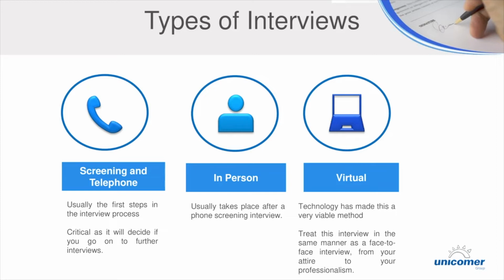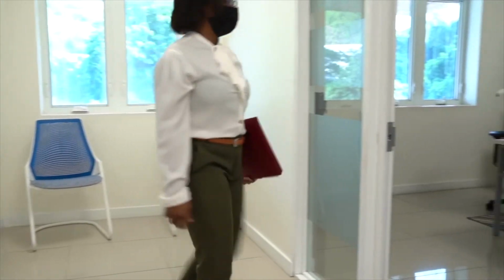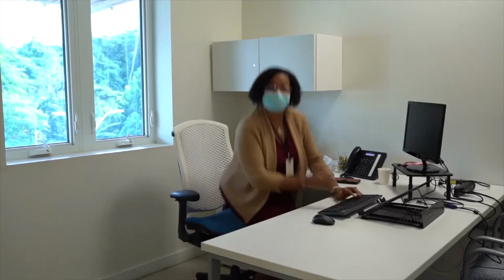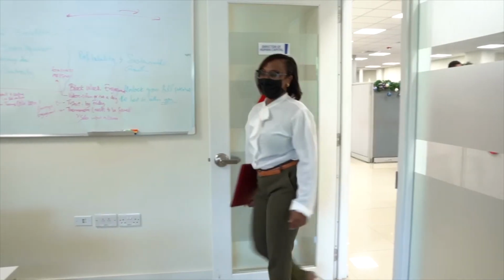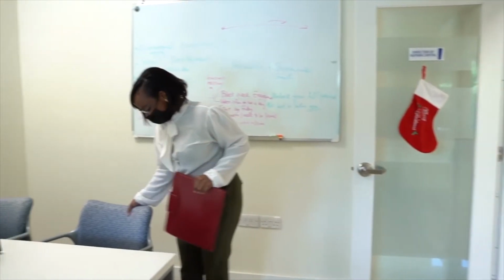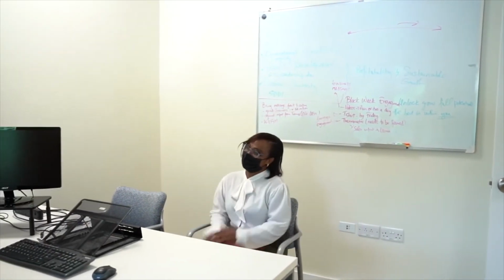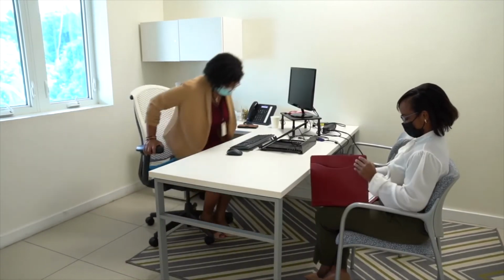The next is the in-person interview. Most persons are very familiar with this interview type, but tend to do very badly at it. You get very nervous when you see the number of persons. You might be meeting anywhere from 1 to 3, 5, or even 7 persons in extreme circumstances. But there are a few fundamentals to keep in mind as you prepare for an in-person interview.